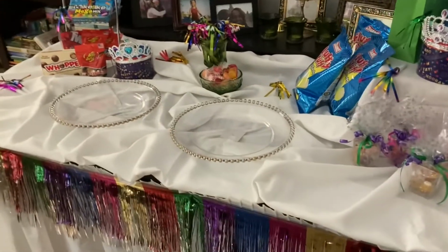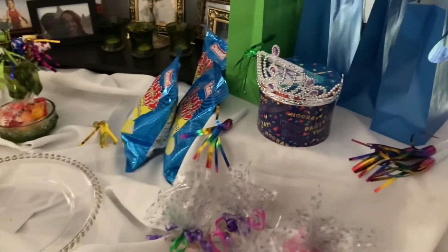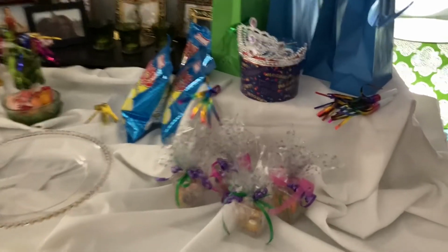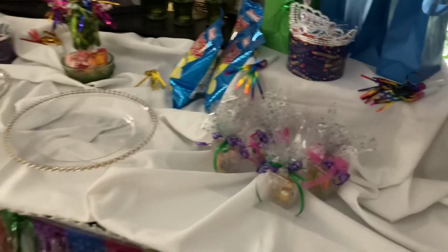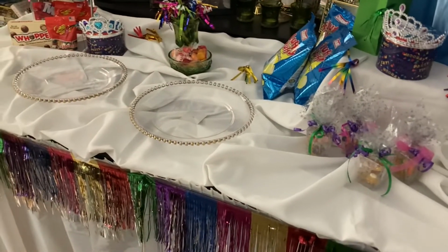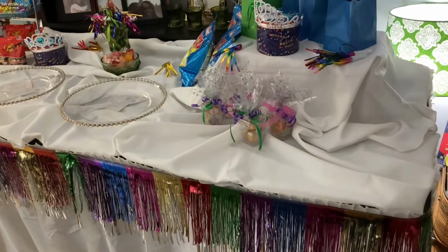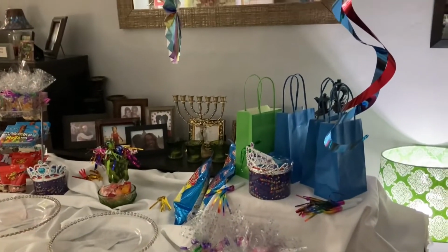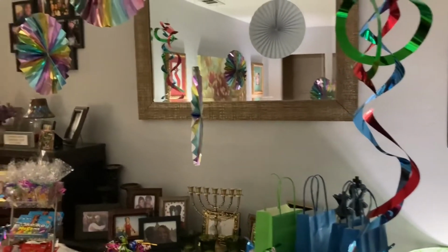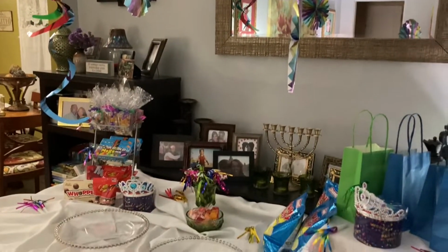I have lots of noisemakers over here. We will not be dressing in costumes. We will not be getting drunk. Those are traditions that have crept into the celebration. So if you go according to scripture, they feasted for 2 days and they gave portions of food to one another. They gave charity to the poor. And we are going to keep those traditions.